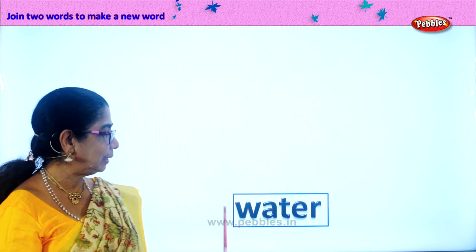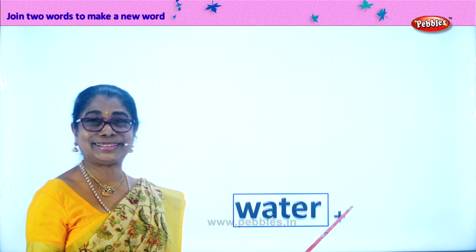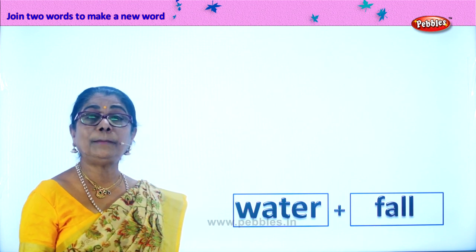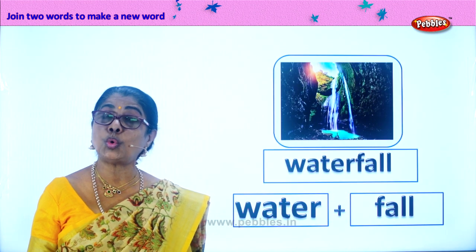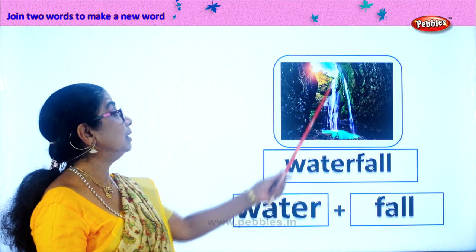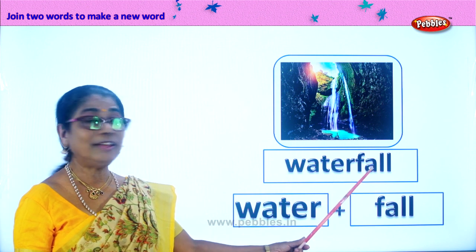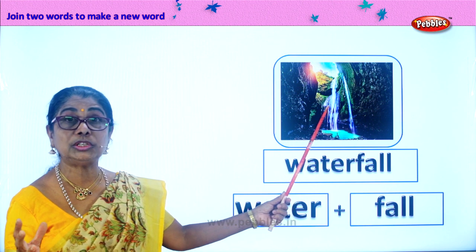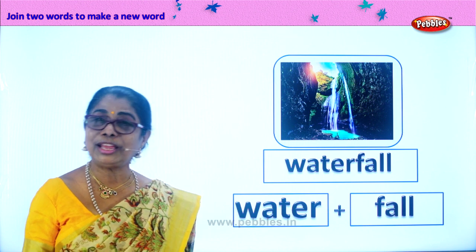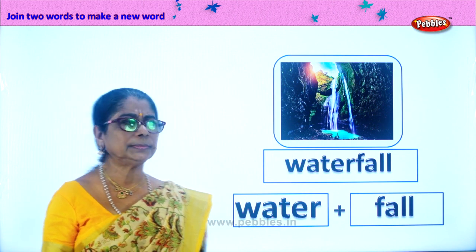The next word we have here is W-A-T-E-R, water. Water plus F-A-L-L. Fall. Water plus fall. Waterfall. From the high, tall mountain, water gushes down, falls down with great noise. Waterfall. This is the picture of a waterfall. W-A-T-E-R-F-A-L-L. There will be a great noise if you go near the waterfall. Yes, if you have not been, ask Daddy to take you for a trip to go and see any waterfall. Good. Let's go on to a new word.